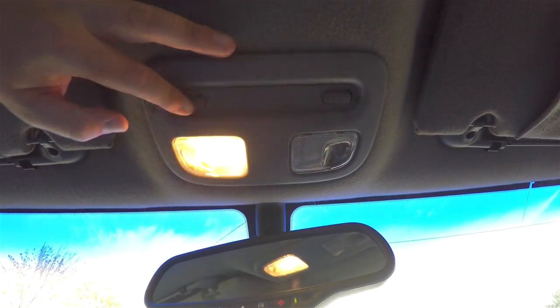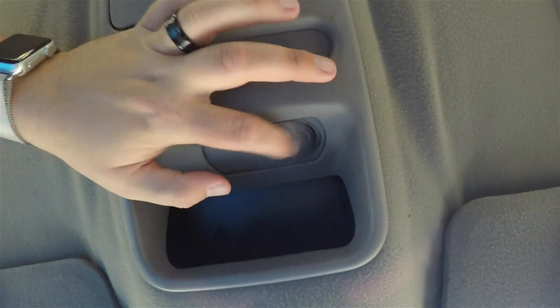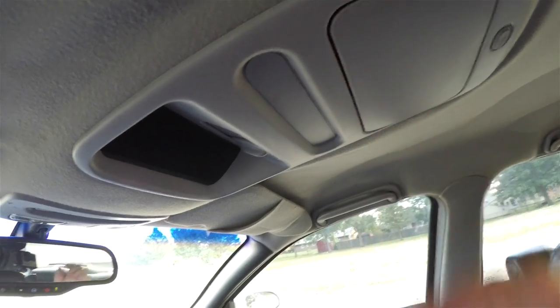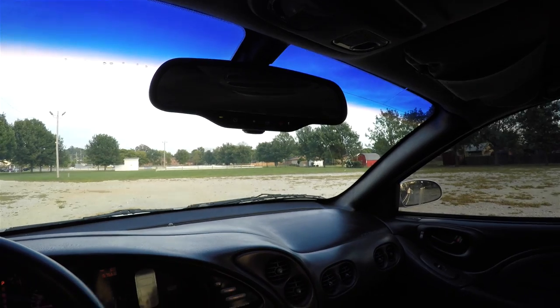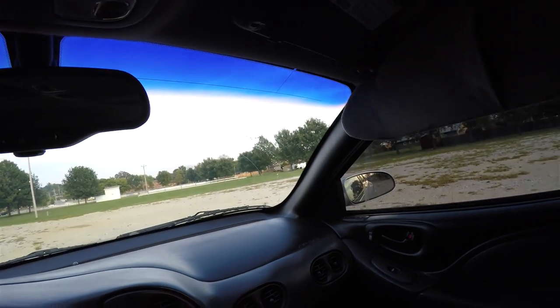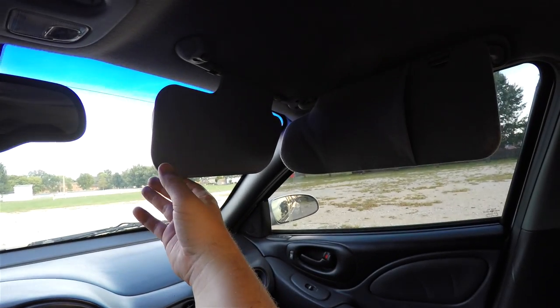And overhead, you do have overhead map lights, and on the overhead console, you have a PowerPoint, storage caddy, as well as sunglasses holder. You've also got an automatic dimming rearview mirror with an integrated OnStar, illuminated vanity mirrors, and dual visors.